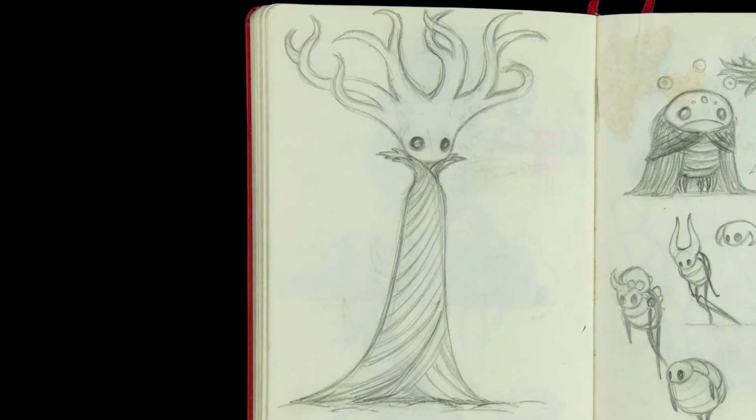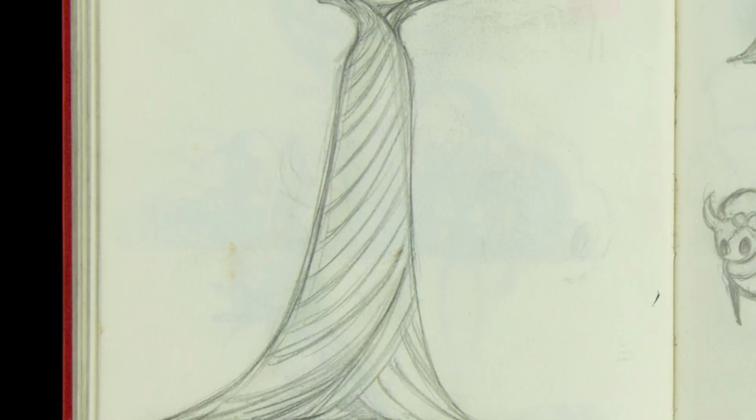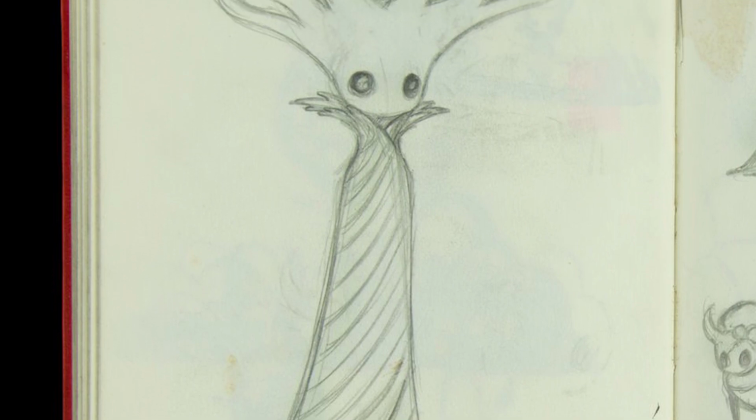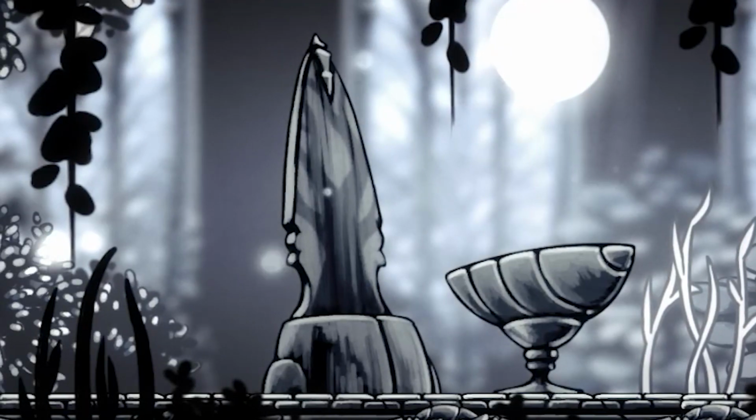We also got this nice drawing of the White Lady. We can see that over time her design was changed so she is bigger. It's also possible that this is what the White Lady was supposed to look like before she rooted herself into the ground, like when she was sitting in that chair in the White Palace.